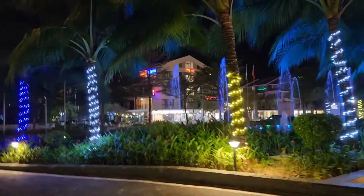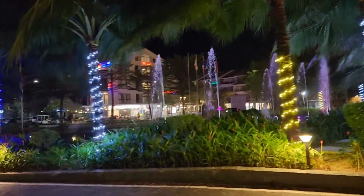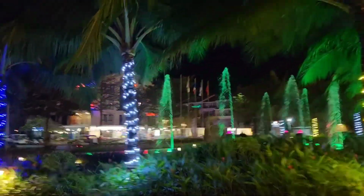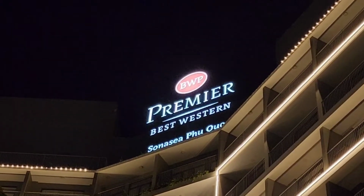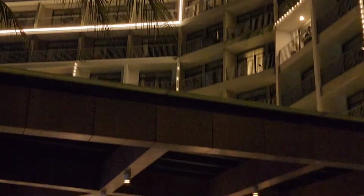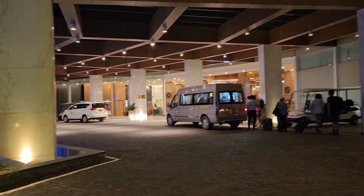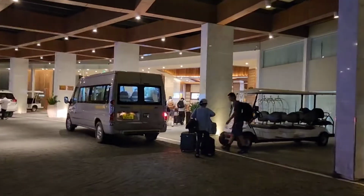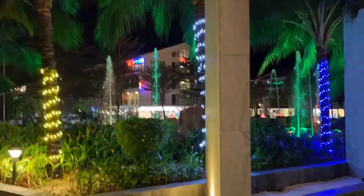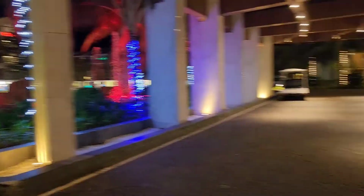Okay, so we're staying at this fancy looking hotel. Look at that, this fancy hotel. Premier Best Western. Look at this, man, looks so fancy. How much does this cost? In the US, I would never stay at one of these. What is this? Looks like there might be a restaurant over there. Yep, that's a restaurant. I don't know what they got. We'll probably check it out later.